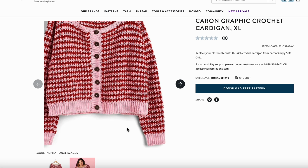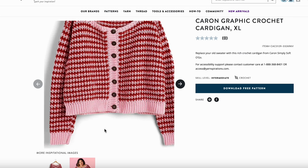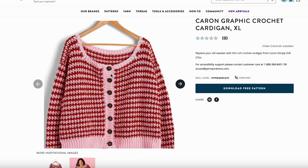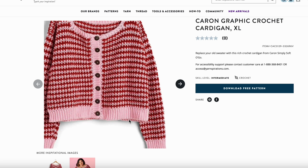It makes the jumper really sort of oversized and cozy and thick, and it also means that the project has worked up really quickly. Now in my knit video I shared lots of patterns for funky little stripe designs or houndstooth designs, and when I saw this cardigan I just thought this was so brilliant because it doesn't necessarily look like crochet but utilizes different crochet stitches in such a creative way that this creates a kind of tweed look.